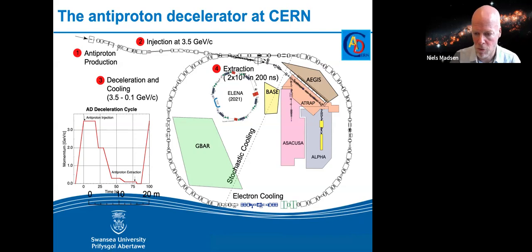So the antiprotons are shot into this machine every 2 minutes, and they're decelerated, and then they're shot out to all the experiments, which are indicated with the colored blobs. So I work on the experiment. Swansea is involved in the experiment called ALPHA down here in the bottom right, sort of middle right. And that's the one we're going to visit afterwards in our little virtual tour.